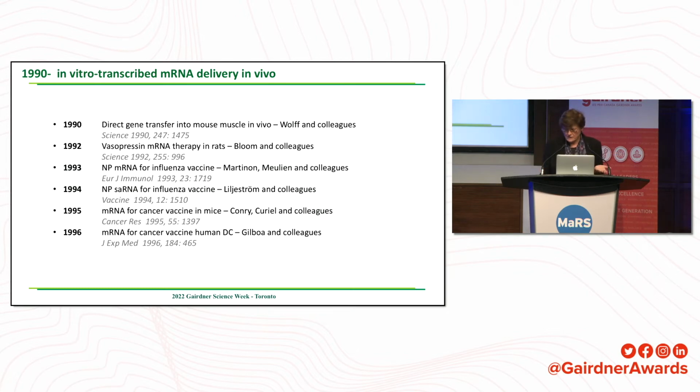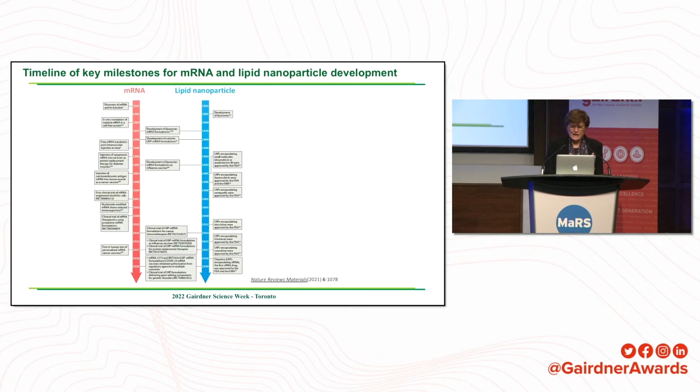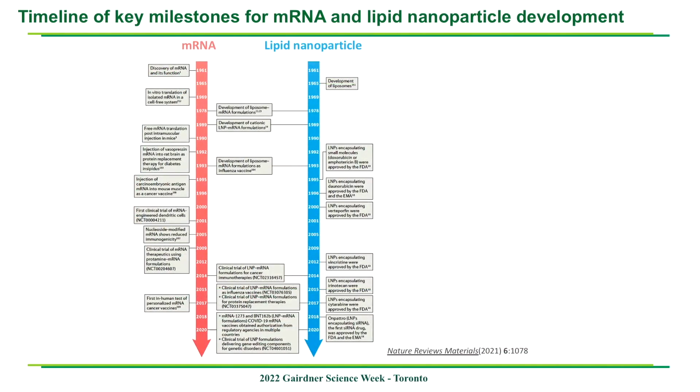So what happened? The RNA had a problem. A very small amount of protein was produced, for a very short period of time, it degraded, and as we discovered also, it was immunogenic. So from the 90s, what happened is continuous incremental improvement of the RNA: it was purified, with a better cap, better process, and better formulation. Everything was just incremental, and people usually are not patient. So many of the people left the field.